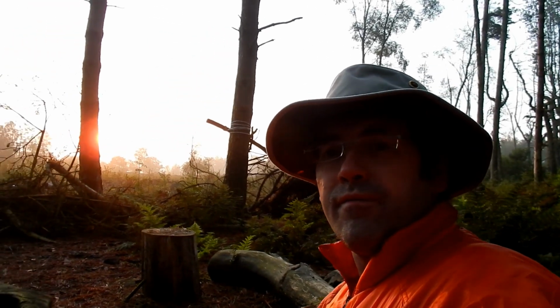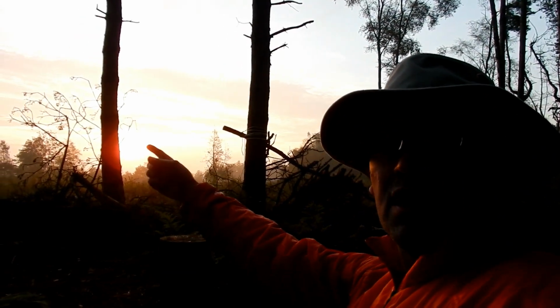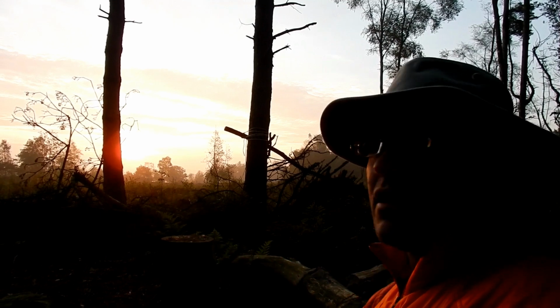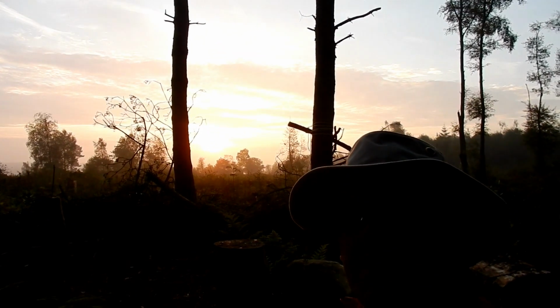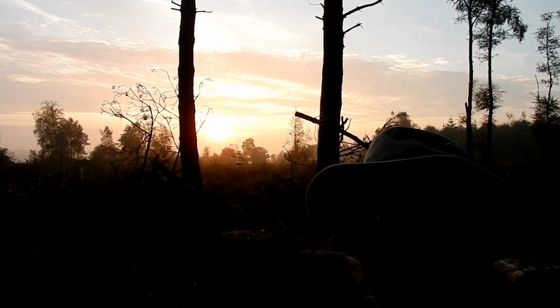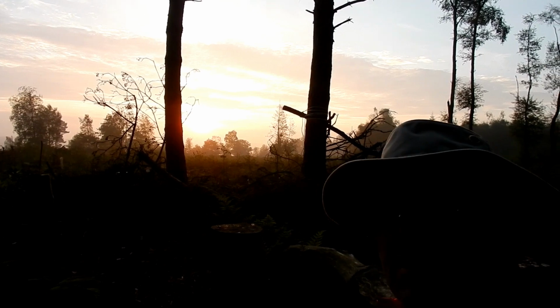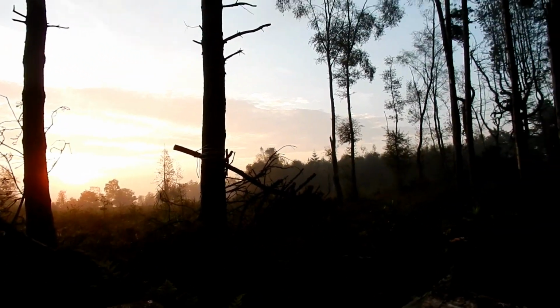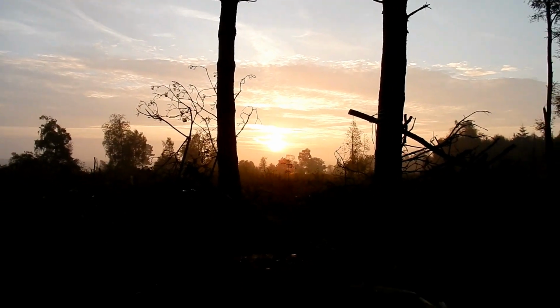But with that great glowing orb in the background, that's awesome. Don't know if you can see it, but that's a gorgeous, gorgeous sun. Just a beautiful way to start the day.